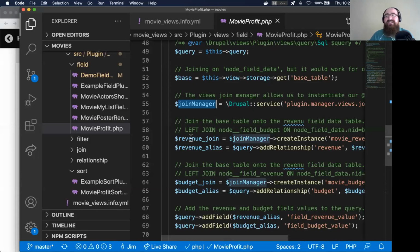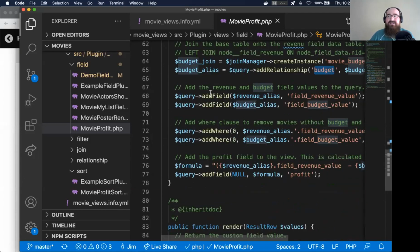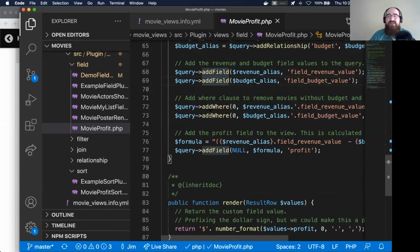And so I'm adding two new values, one for revenue and one for budget. I'm looking at the revenue field, which is a field on the node for the movie, and the budget field, which is a field on the node for the movie. And I'm adding those fields to this view. I'm also saying, make sure they're not empty. If so, don't consider this movie because this is from a publicly editable website. Sometimes they don't have that data available and I just don't want it to skew my results. So I've added two where clauses to hide movies where the budget or the revenue are empty.